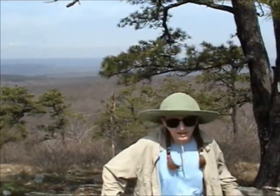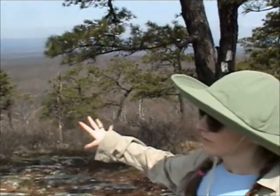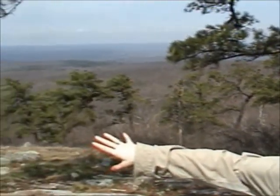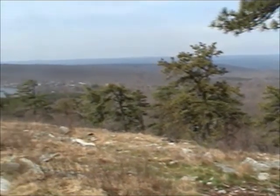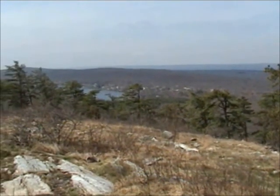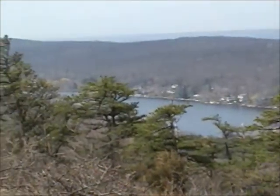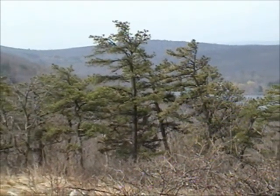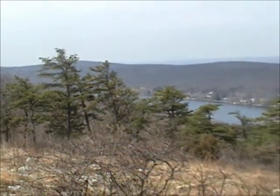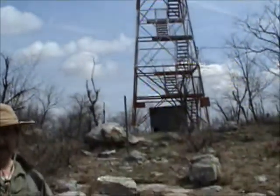Okay, well, we just climbed up the big hill, and you can see we got a view now. That's Culver's Lake over there. And it's warm today, a little humid, no breeze, and there's like these black fly things buzzing around everywhere. Because the sun is very bright this time of year, and there's no leaves yet, it's very warm. We made it to the fire tower, so we've been 1 mile on the AT, and we're going to continue on to the shelter.